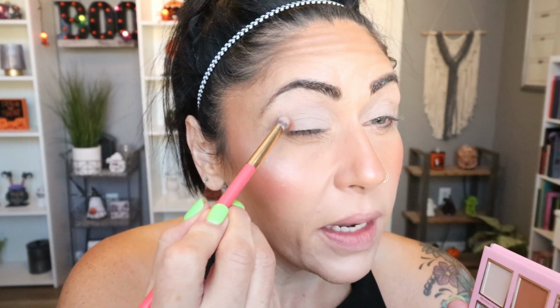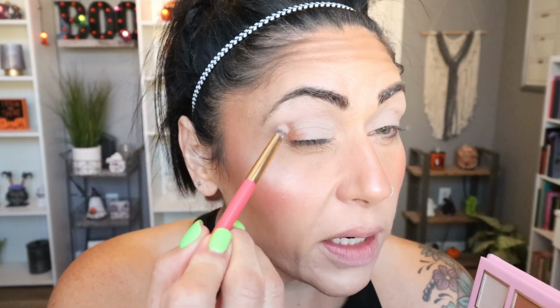So that shade went on nicely. It's a perfect transition shade, perfect shade to set my primer. So then I'm going to go into the shade. I just don't think this is going to be deep enough. We're going to try it though. This is Emperor Elegance. And I'm going to pick that up and try to pop that in the outer portion of my eye. Okay, that's not terrible.